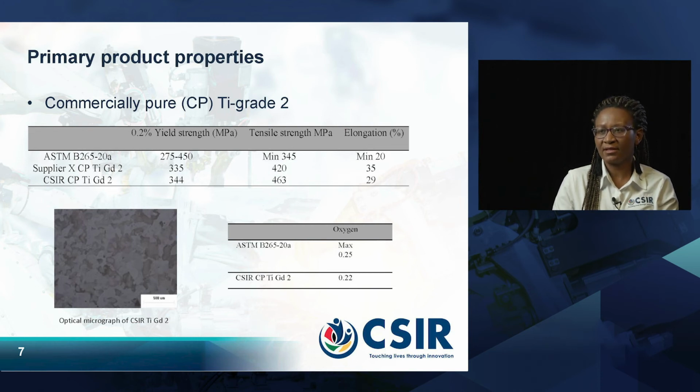The next property is also your tensile strength, of which the minimum you must achieve for this grade is 345 megapascals. And our other supplier was able to achieve a 420, and the CSIR grade is 463. In terms of the elongation, the minimum you must achieve is 20%, and the supplier's product was 35%, the CSIR product was 29%. It is clear from these results that the CSIR product is within the specifications that are internationally acceptable for this grade.